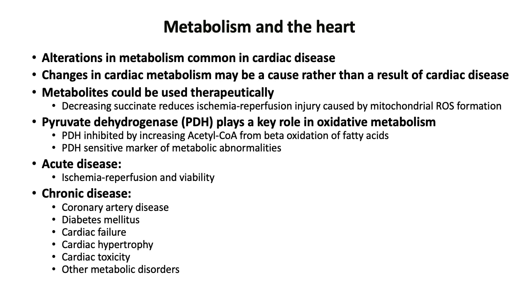Furthermore, these changes in cardiac metabolism may be a cause rather than a result of cardiac disease. There's increasing data now to show that metabolites can be used therapeutically. For example, succinate has been shown to reduce ischemia reperfusion injury, which is caused by mitochondrial reactive oxygen species.